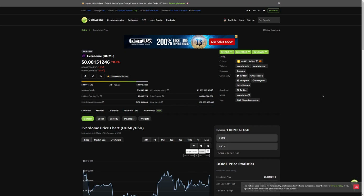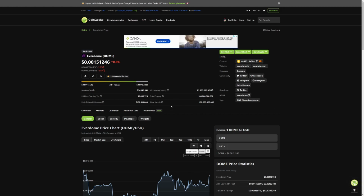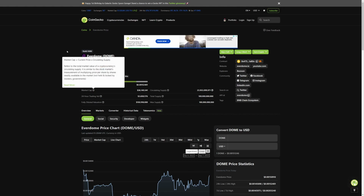So now for the ugly truth. Now we're sitting at 0.0015, down less than 1% for the day. And we're also sitting at a $36 million market cap with 3.6 million trading within the 24-hour. Now, as I mentioned in the past, this does have a pretty big supply. Now, there has been burns.